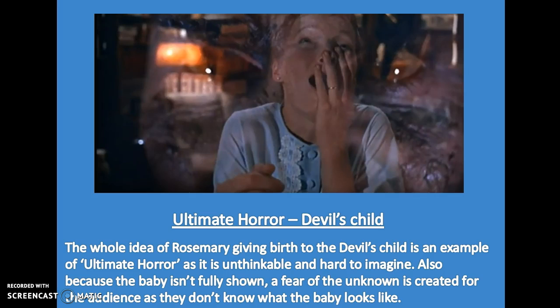Overall, these generic conventions and themes that have been used throughout Rosemary's Baby have played a huge role in making it the successful horror film that it is, because of the large effect they have on both the characters and the audience.